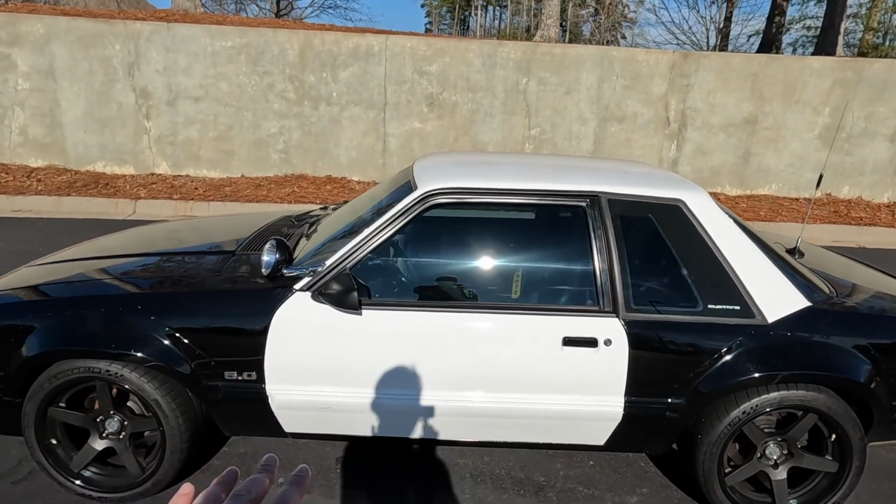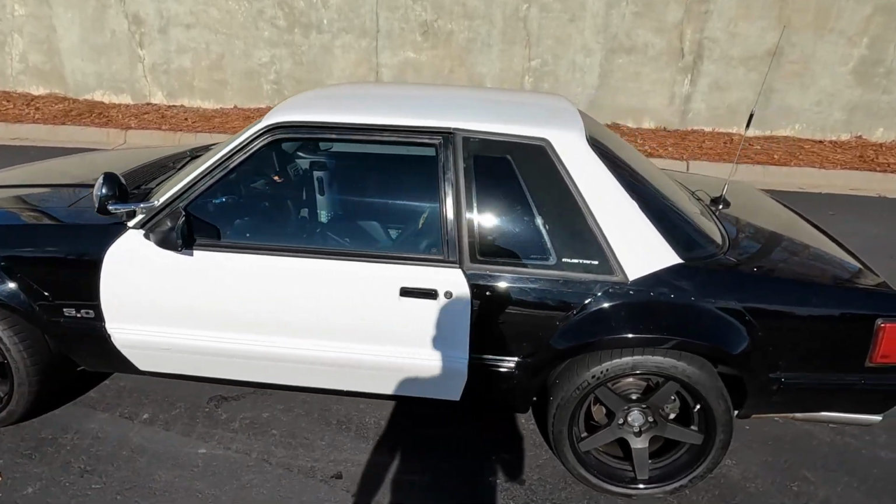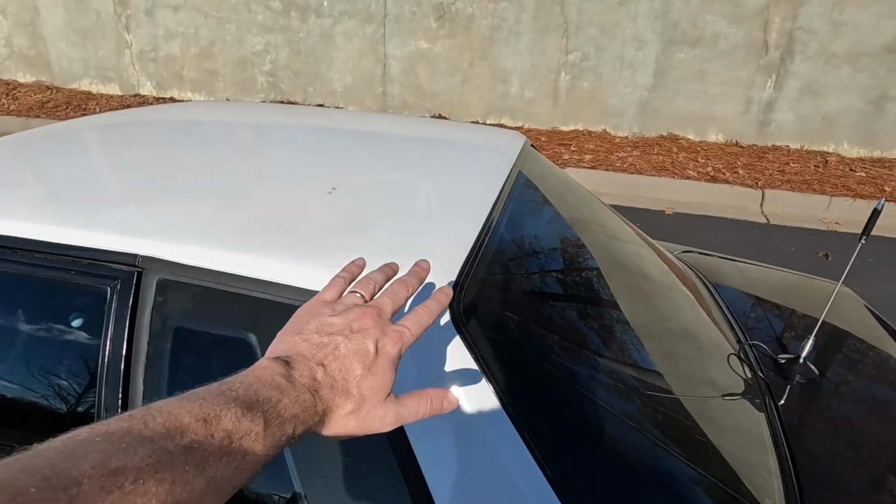But you're like, Matt, I am also Matt. Matt, this does not look like the Smoking Tire's car. It looks a little different. Well, yes, I know. There have been some changes. It actually went through a couple different owners. The most recent owner I bought it from put on this wrap.